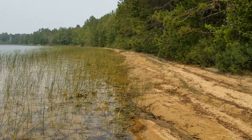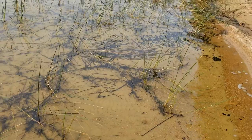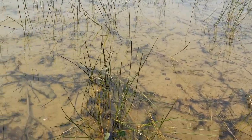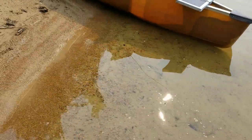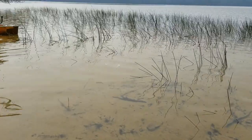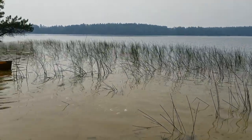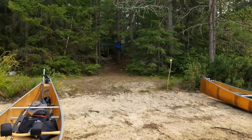This campsite actually has very, very shallow water for a long ways, and there are a lot of leeches here. So every time we would get out of the water, we would check our feet and pick off leeches. Other than that, it was just so comfortable to walk in. Everything about this site was really nice. We could spend a lot of time here and be comfortable.